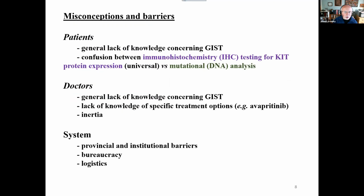Okay, I'll take a moment to talk about misconceptions and barriers. And I've divided these into patients, doctors, and systemic barriers. So among the patients, of course, there's the issue of general lack of knowledge concerning GIST. There's also the issue, as I will talk about for just a moment, of confusion between immunohistochemistry testing for KIT expression, which we heard discussed earlier by Dr. Rosenberg, versus mutational analysis. That is, quite a few patients are confused and they think they've had mutational analysis, when in fact all their pathology report shows is a c-KIT test by immunohistochemistry.